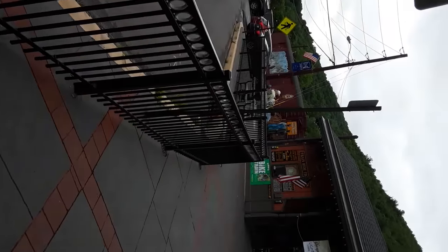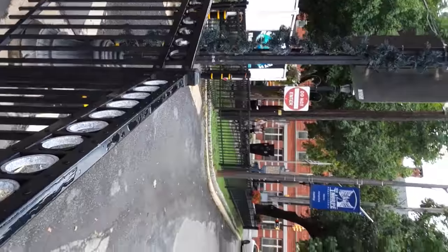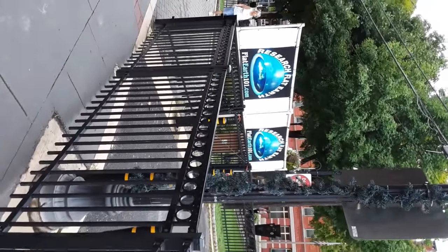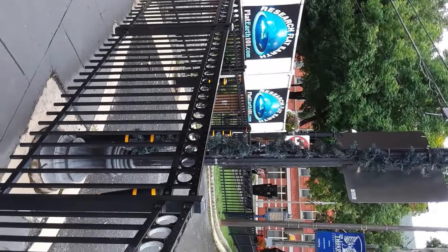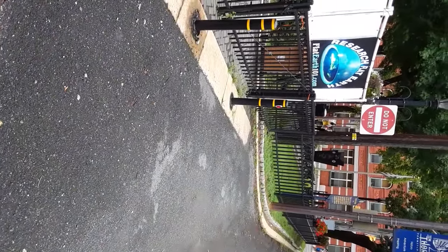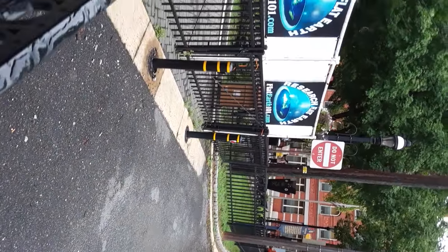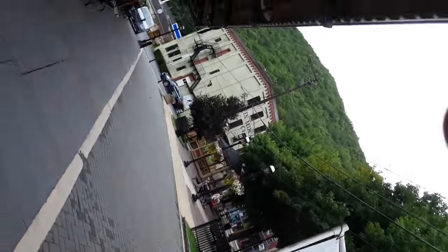This is a beautiful little town, and it's only $6 to park all day long. Now when people drive down this road, look what they see. They see our Research Flat Earth right in their face, and it's awesome because we're at the gate where they have it locked and they have bollards. So nobody's using this gate, and people are just loving this. They're saying thank you for doing this. So I'm going to put you in the pocket here and see if I can keep this recording.